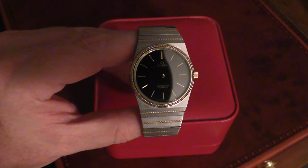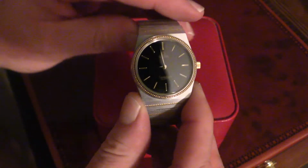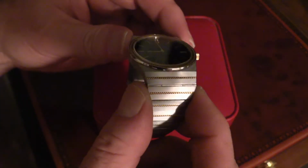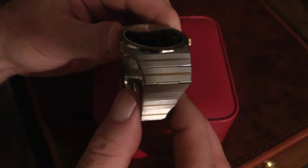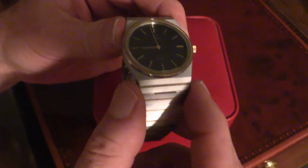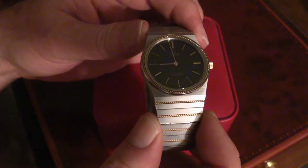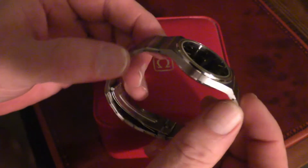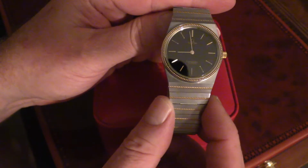They come up every now and then, and most of the ones that I've seen have been rather ugly because they have not had the integrated steel and gold bracelet. They've had a leather bracelet, and in this case it was clearly made to integrate with the bracelet in a sort of Gerald Genta fashion.